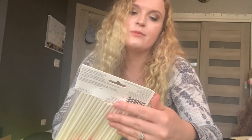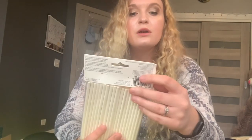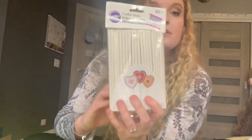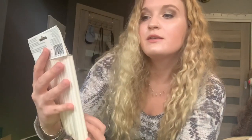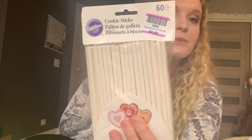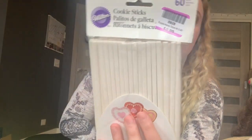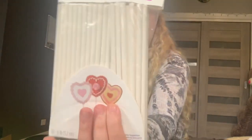And this was just a random find, actually. This was from Goodwill. Yeah, these were $1. These are like cookie sticks, so these could be for cake pops or something. And this is the brand Wilton. So normally I feel like this brand is kind of more expensive. Well, obviously more expensive than $1. And you get 60 of these for $1 at Goodwill. So this was a really good find.